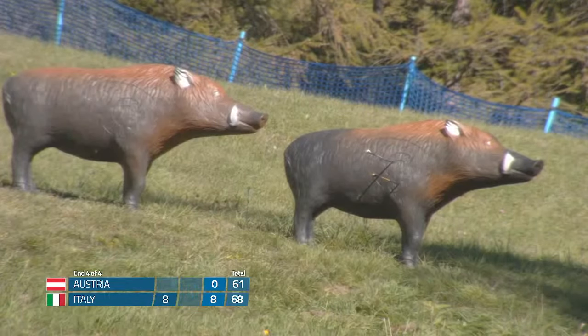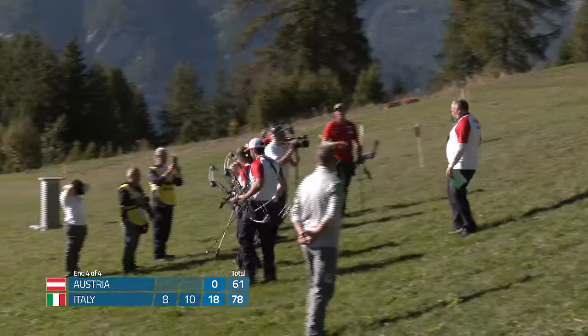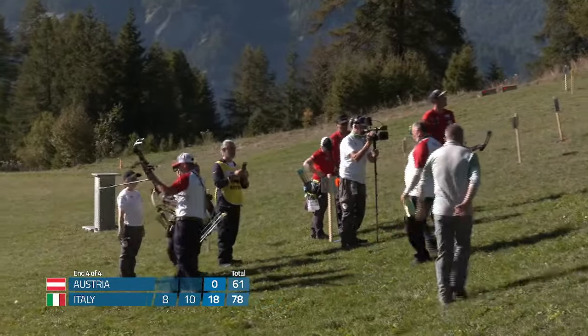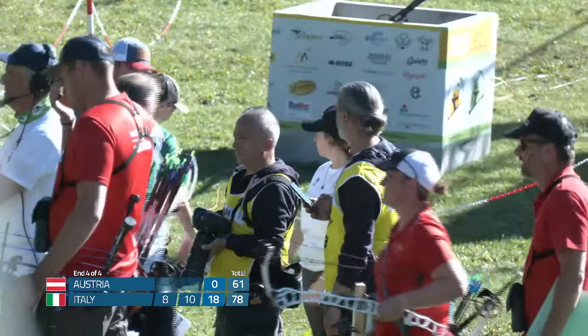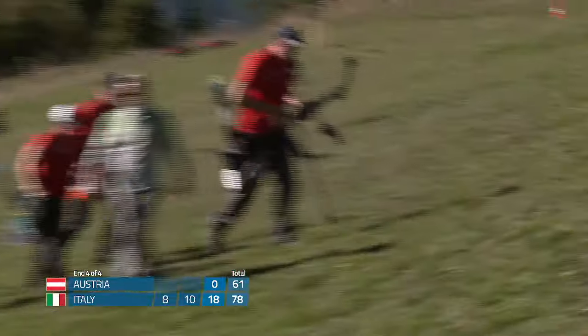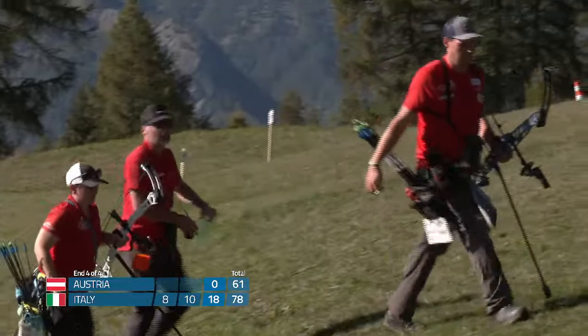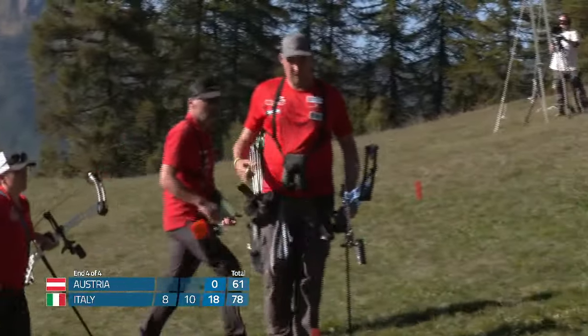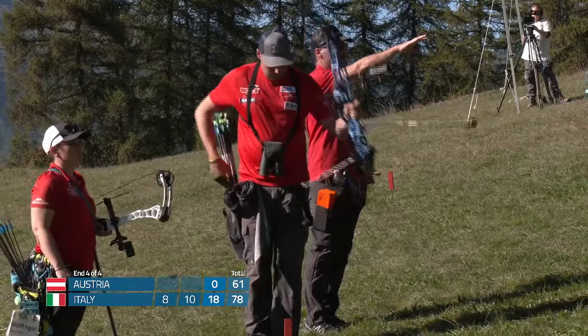And that is a 10. Just a close tie to the 11. So 18 points for Italy. That means that Austria needs at least again 18 points, since they had one point advantage. One point ahead. So yes, 18 points to secure the European title.